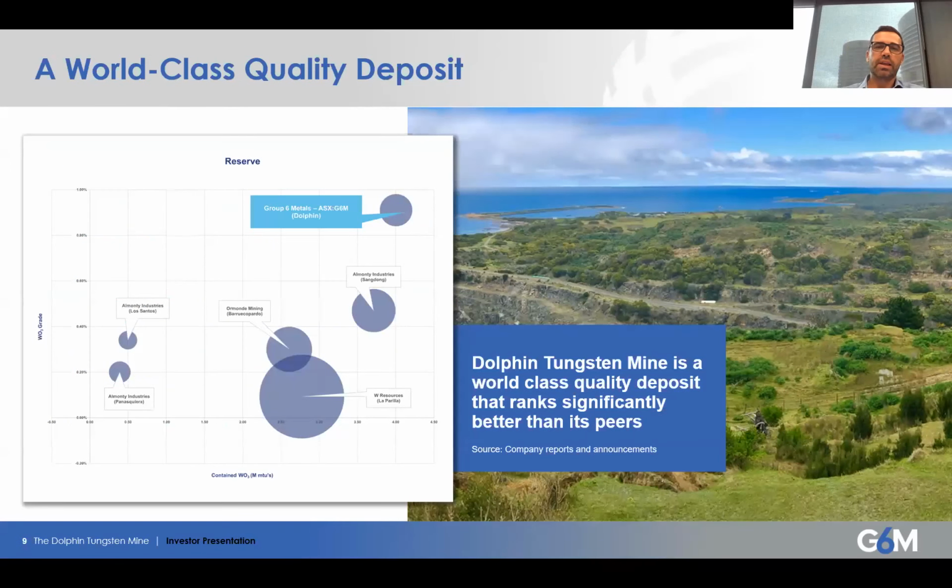So I mentioned before, we've got a world-class deposit. I think the Dolphin Tungsten Mine stacks up very well against its peers. On this graph here on the left-hand side, on the y-axis, we've got the grade, and as you can see, Dolphin rates very high in grade, nearly 1%. And then on the x-axis, we've got contained tungsten, MTUs of WO3, sorry. The bubble size indicates the actual reserve size for each of these projects. So while it may look like we've got a smaller reserve size due to the high grade, we actually have more contained WO3.